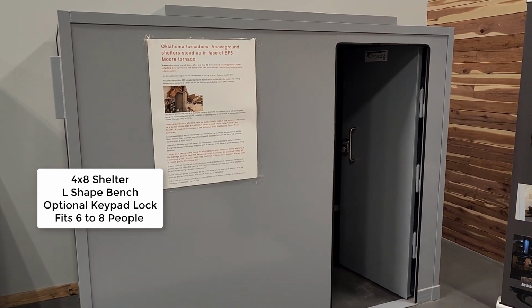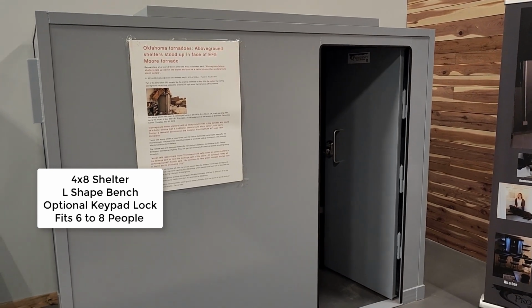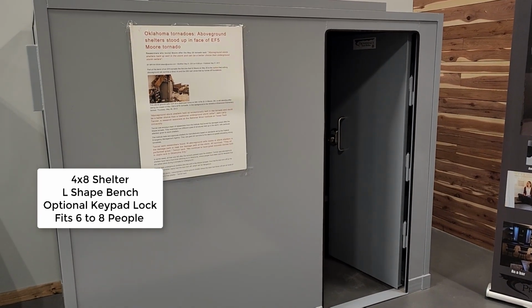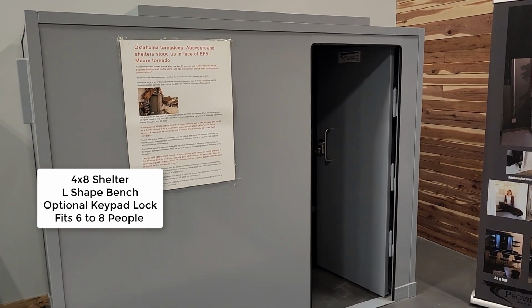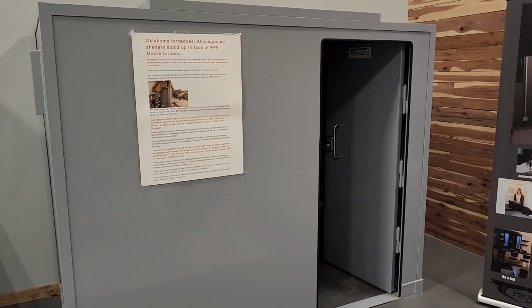Still has the 6-inch channel on the roof to reinforce the roof, 4-inch channel on the walls to reinforce the walls. Still keep your family safe, whether it be tornado, intruder, doesn't matter. If you decide you want to go on vacation, put your valuables inside of it, shut the door, lock it, don't have to worry about it.